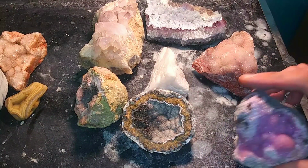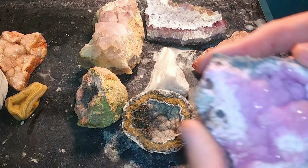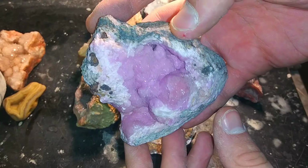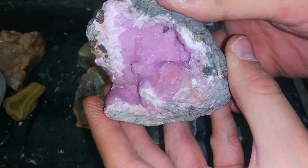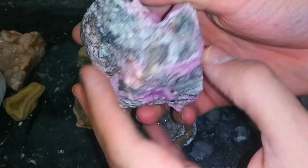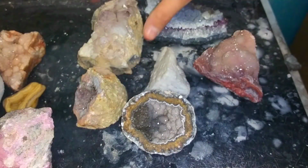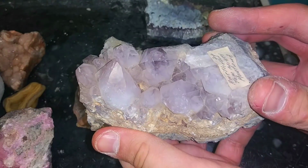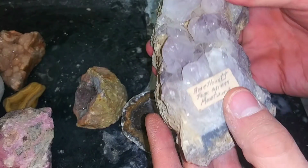So these are all some specimens that I bought for myself, except for this one. This one was a gift. So this is cobaltian calcite, also known as cobalto calcite, and it's some just beautiful stuff. And yes, it is really that hot pink. It is amazing stuff. Really want to work with some. I don't have much of it. This is a beautiful specimen of amethyst. This was gifted to me by my aunt, actually.